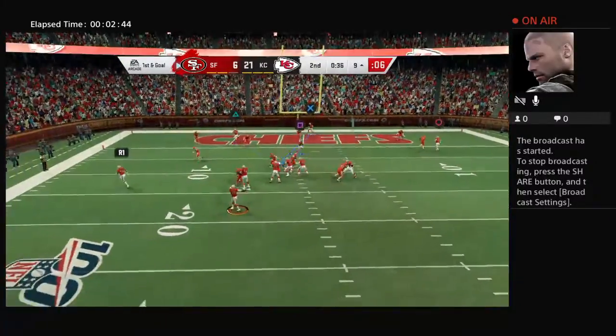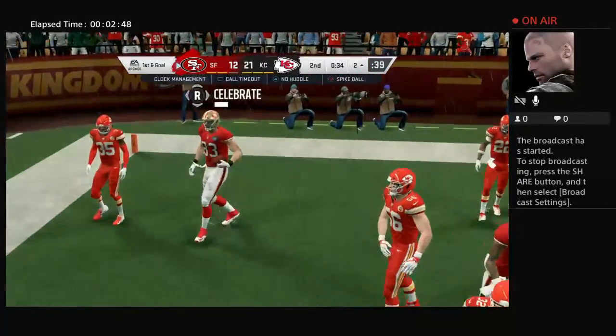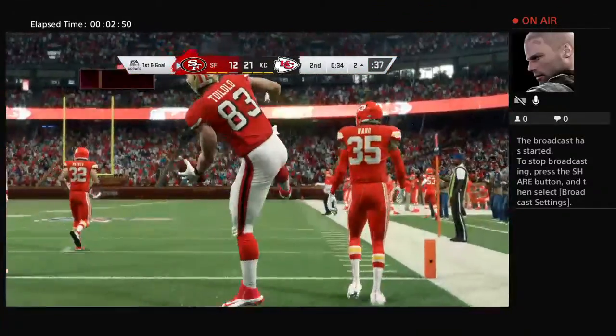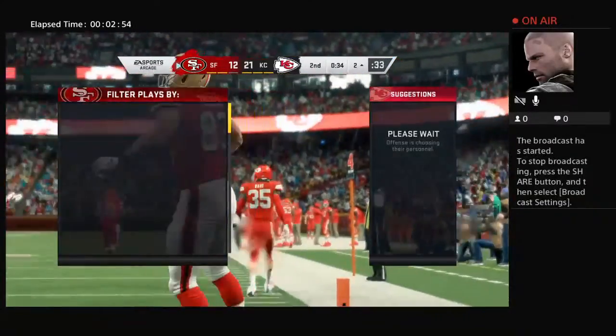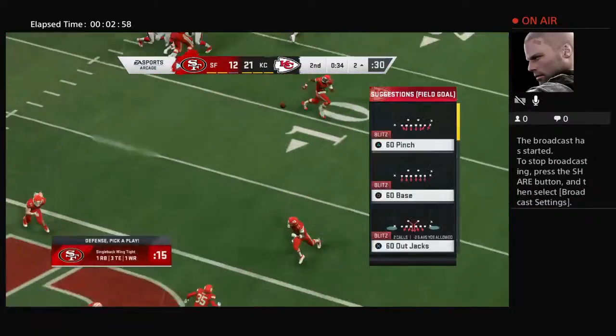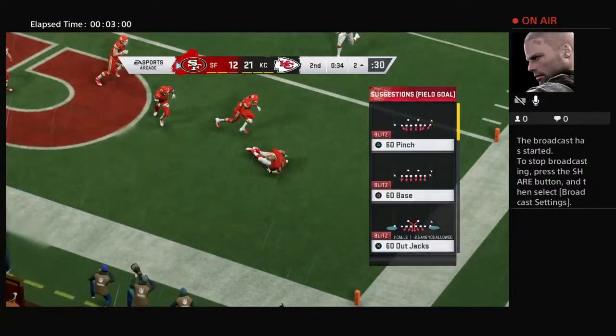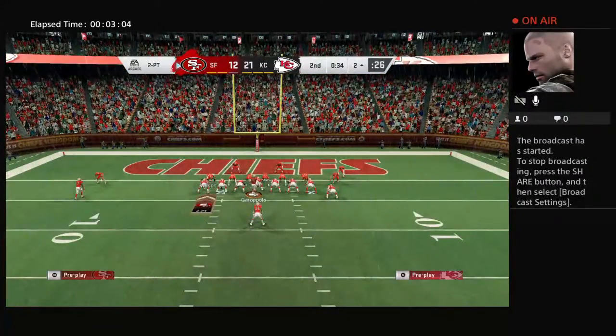Garoppolo now. Dancing to his left. And it's complete. In the end zone, touchdown 49ers. Levine Toilolo there to make the grab, as they're now just an extra point away from getting back within one score. And now this is right in Kyle Shanahan's wheelhouse. He'll go for two here.